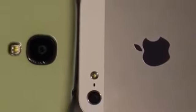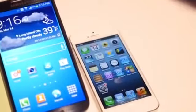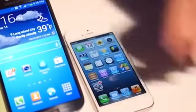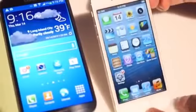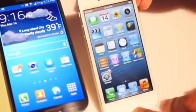Now, one thing you're going to know is that even though it's called the iPhone 5, it has a 4-inch screen. Over on the Galaxy S4, on the other hand, you have a 5-inch screen. So, naming nomenclatures aside, what we're going to be talking about is the fact that the Samsung Galaxy S4 is indeed a very powerful device that pretty much blows the iPhone 5 out of the water.